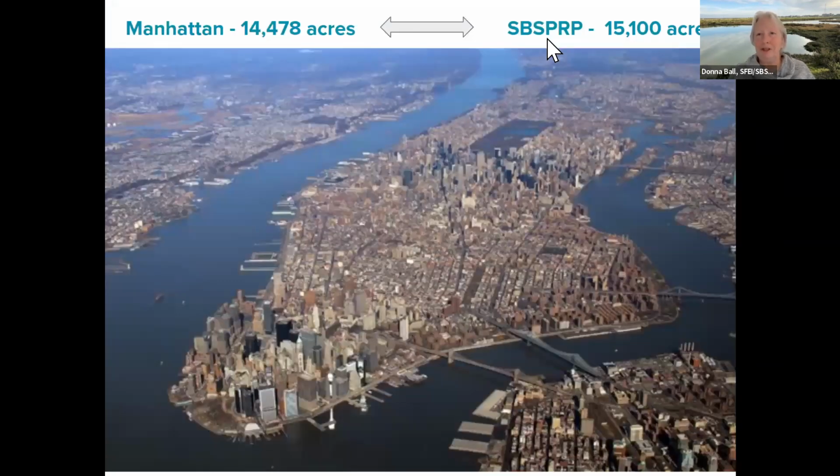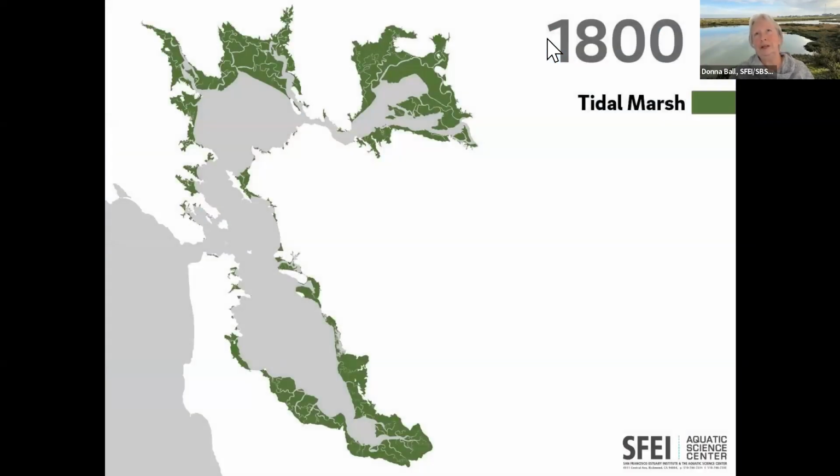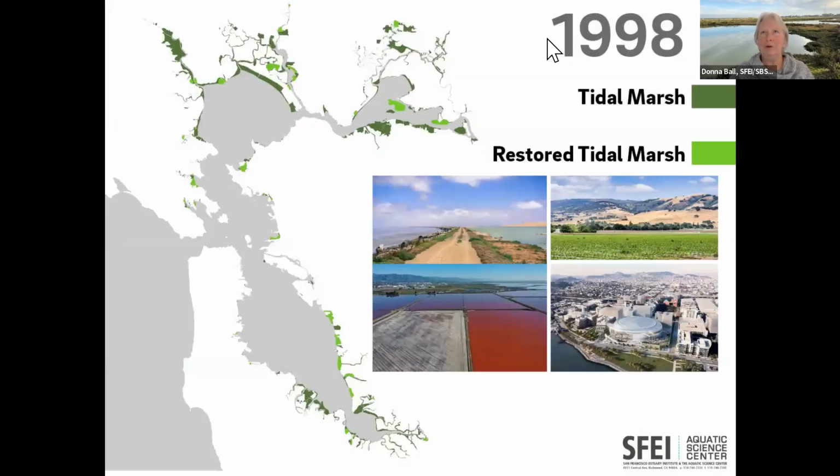So how much is 15,000 acres? Well, it's hard to think about in terms of these individual ponds, but it's about the size of Manhattan. And so a little bit of history, up until the 1800s, we had these huge expanses of tidal marsh throughout the Bay. And by 1998, we only had about 10% of those left. We lost about 90% of the wetlands, similar to what happened in the Central Valley and in the Delta.